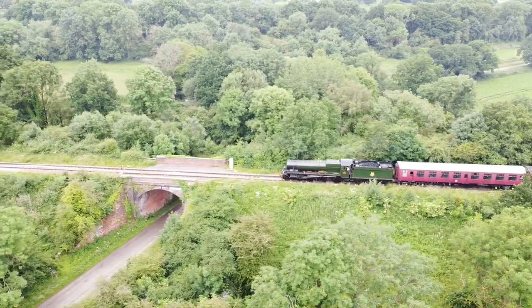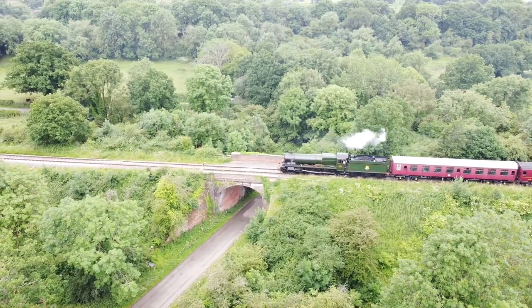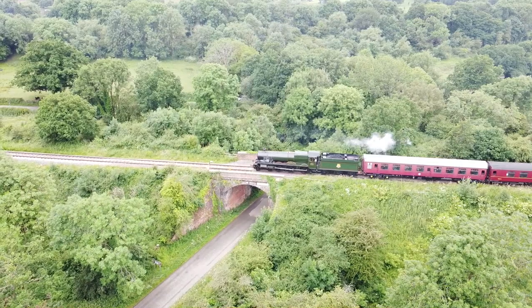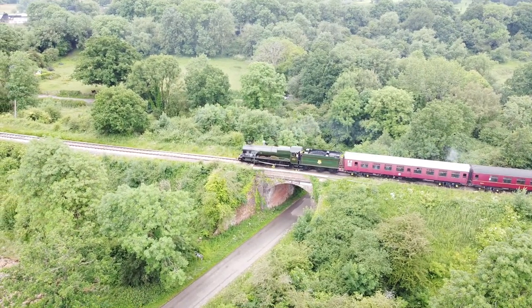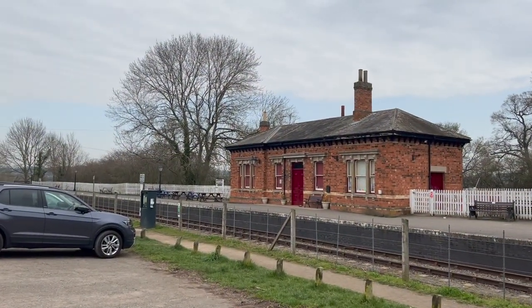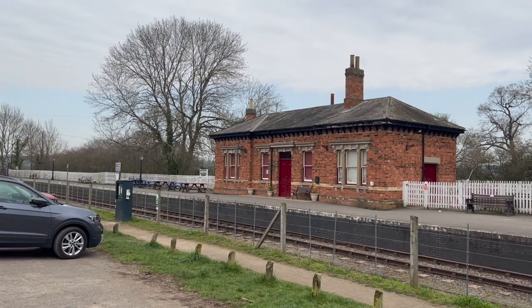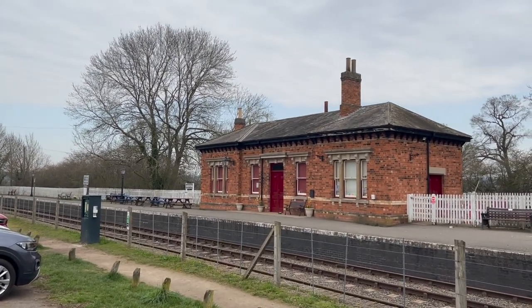This is one of the fine steam trains that run on the Shackerstone line during the summer months at weekends. What a wonderful sight it must have been back in the day, particularly with passengers before 1931. One thing I have to say is, I do like a chimney on a building, and this has got one or two there, which are really quite nice.